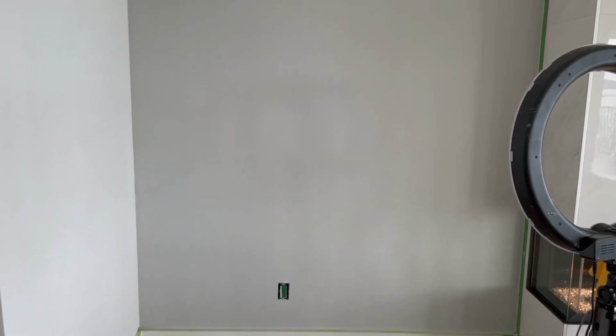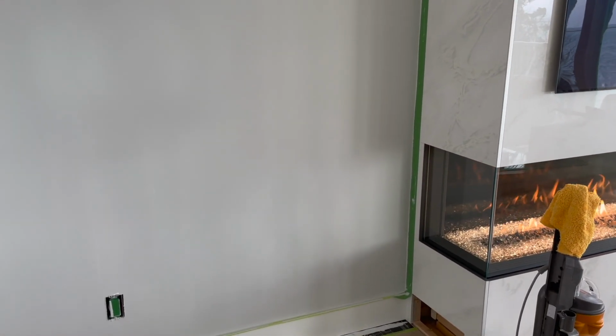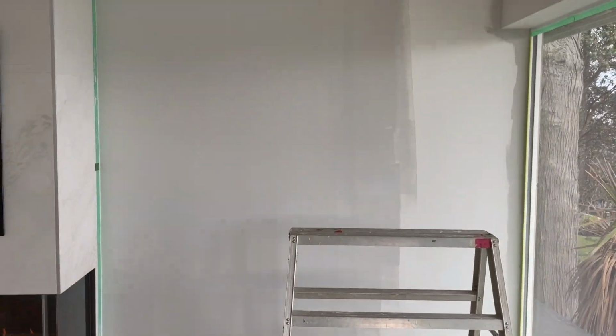So before we renovated it, it used to be this dark blue color. And he's painting it this light gray, which I actually think looks really good. I think it blends in well with the veins on this tile. So I think it'll be good to have something that's not just plain white. And then on the other side here, you can see, obviously, he ran out of paint. So that's where he's at right now. But yeah, I think it'll look good.